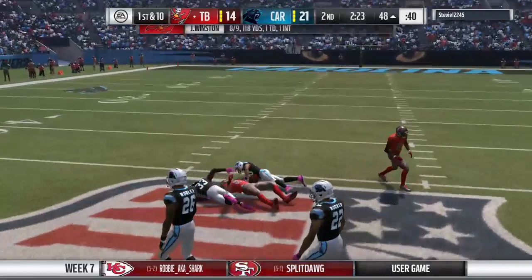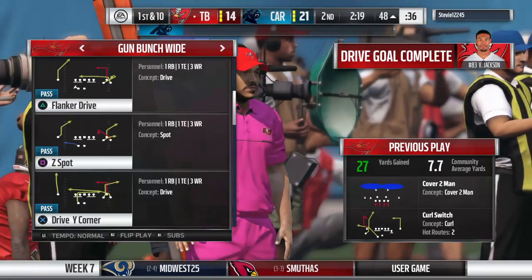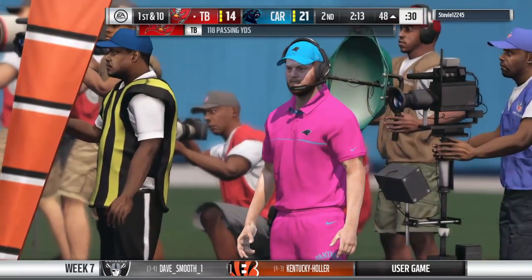That'll take care of the scoreboard if they punch it into the end zone. Give them 27 yards that time. And it'll give the Bucs a first down. And that was a heck of a shot right there by Jameis Winston. Boy, he has a superior right arm, doesn't he?